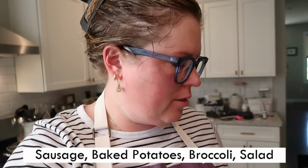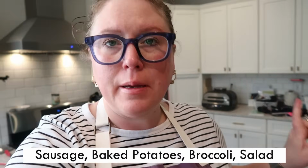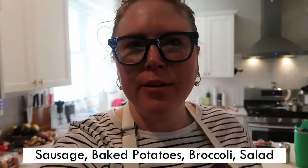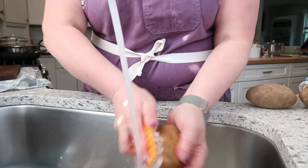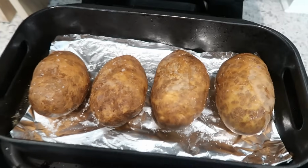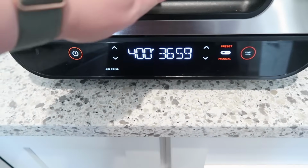So tonight for dinner, we are going to cook up this beef sausage. I am making baked potatoes in the air fryer. So funny story, I've actually never made baked potatoes in the air fryer before. So all I did was I washed up my potatoes, and then I just poked them with a knife so they don't explode. Put them in the air fryer at 400 degrees for 40 minutes. I'm gonna flip them halfway through. I did drizzle them with just a little bit of oil and salt, just so the skin is nice and crispy.